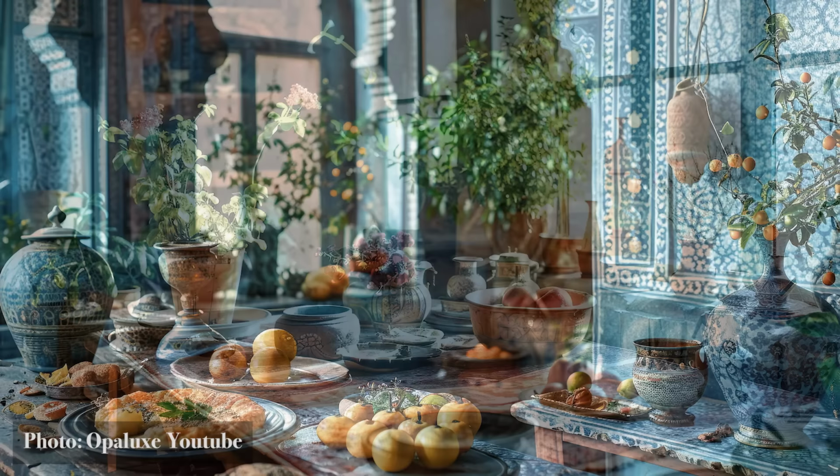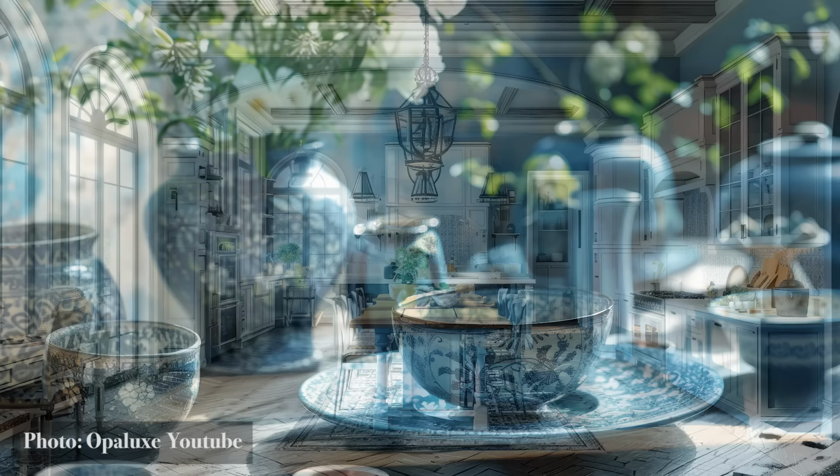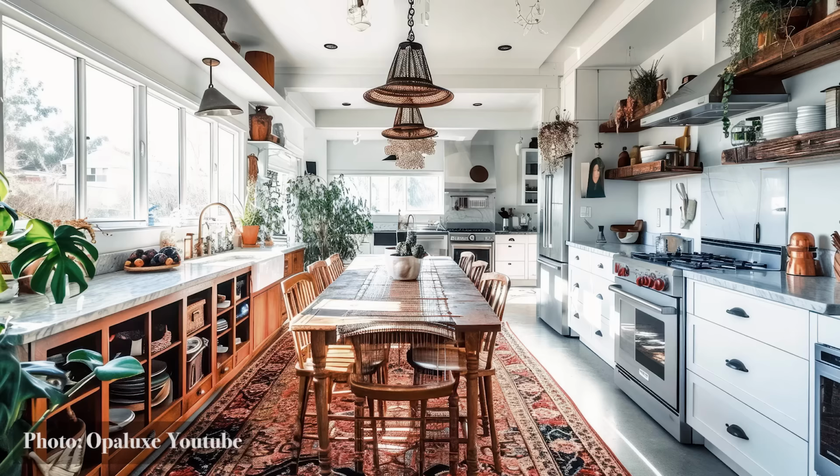Culinary elegance, Persian flair in dining and kitchens, is your guide to infusing the everyday with extraordinary beauty. It's about elevating the act of dining to an art form where every dish is served with a side of splendor. Prepare to be inspired as we transform the mundane into the magnificent, one meal at a time.